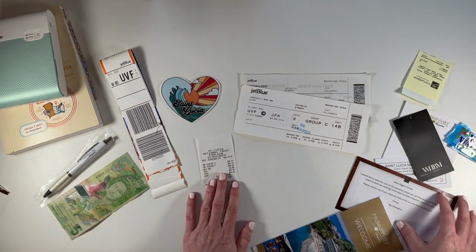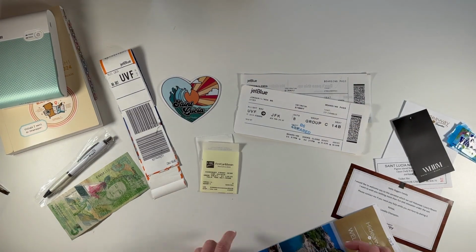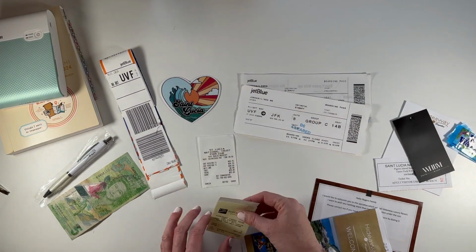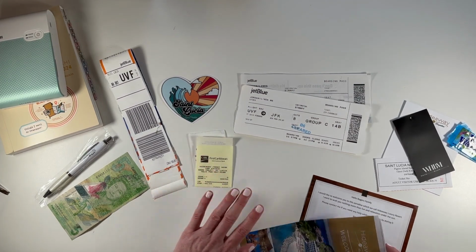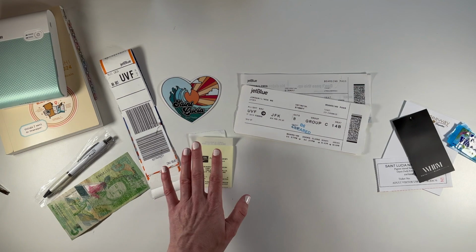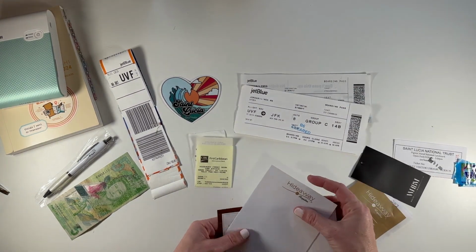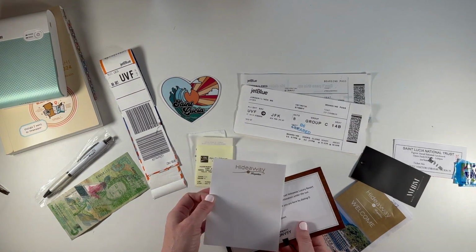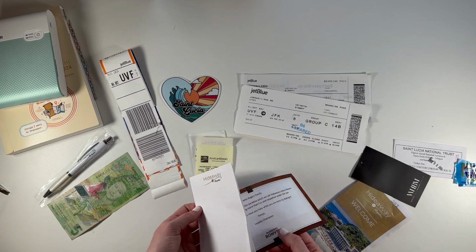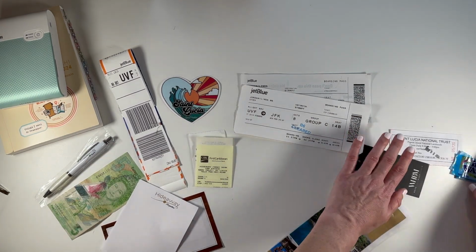I had a couple receipts that I kept that are just kind of fun to see. I know that these will fade over time, so I might take pictures of them, or I might end up not even keeping them, but it is just fun to have. Just a little note from the hotel and the notepad they leave in the room. So I stayed at the Hideaway Royalton, which is a Marriott hotel, so that's why they had that.